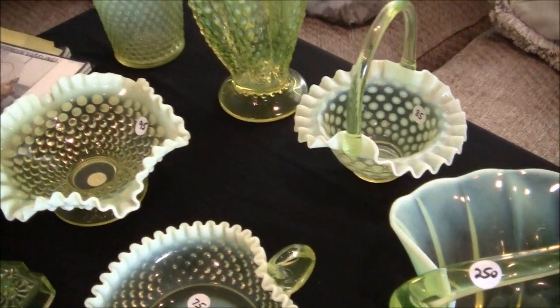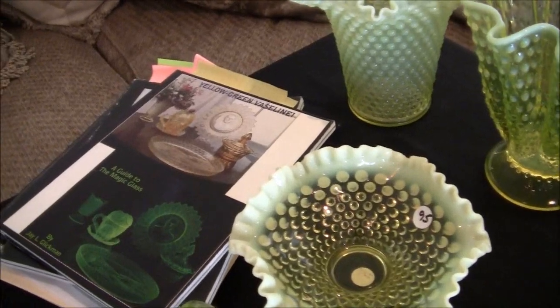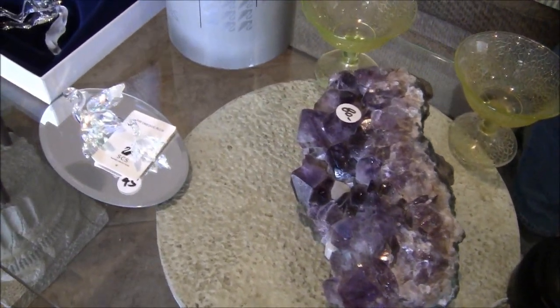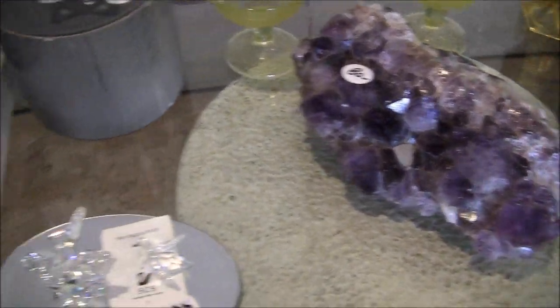I've never seen anything like this collection ever. Look at the hobnail over there. I can't believe it. Yellow, green, Vaseline. Beautiful. Let's move on. Beautiful view. Yeah. This is a beautiful amethyst. Gorgeous amethyst.